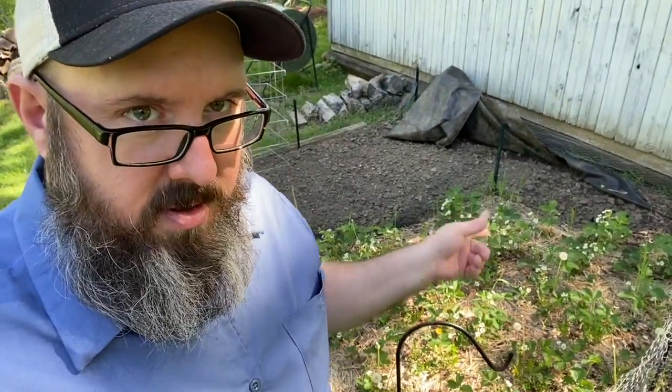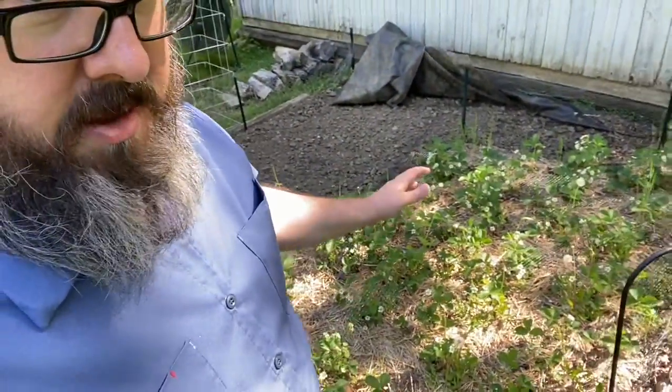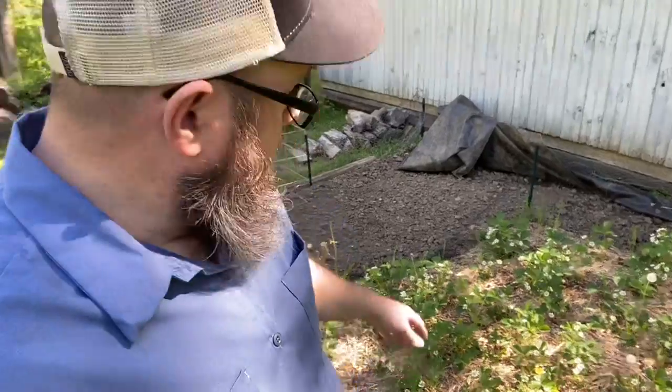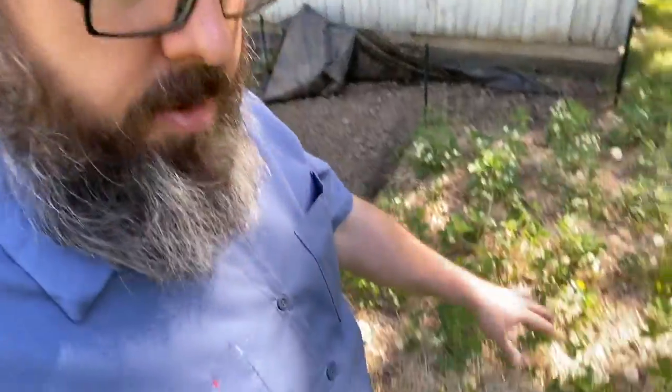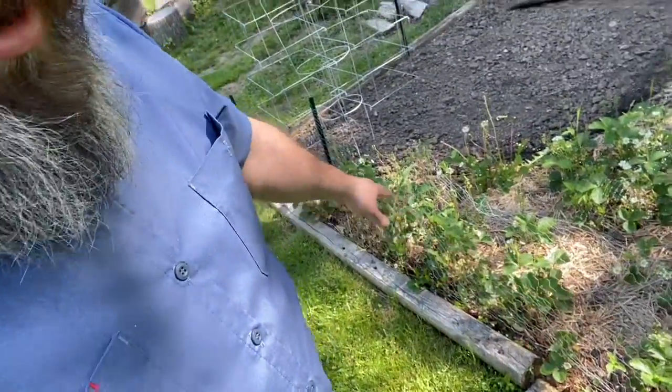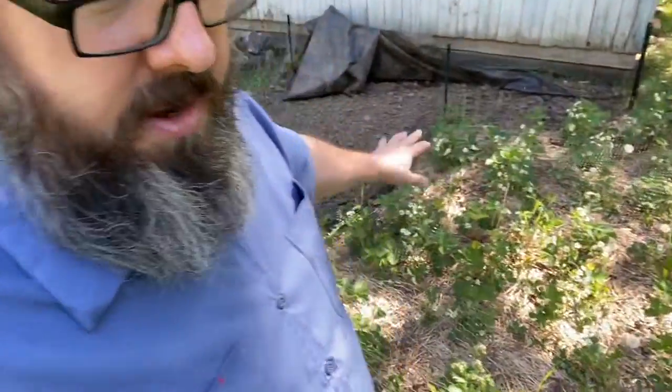Okay, here we are at the strawberry patch. We are looking at the bare root strawberry patch that I put in last spring, May or June last year. I had strawberries along the garden fence here, but I bought bare root Brunswick strawberries and expanded this so we could get a little bit bigger yield, because we love strawberries.